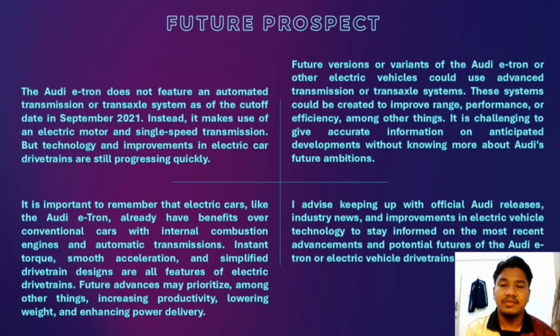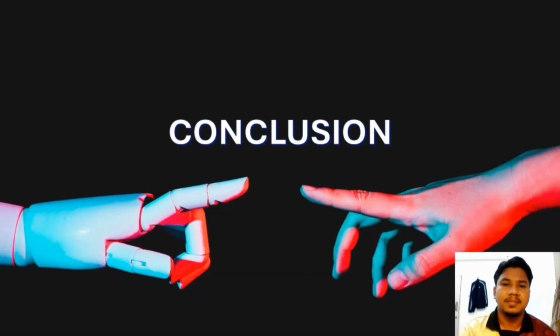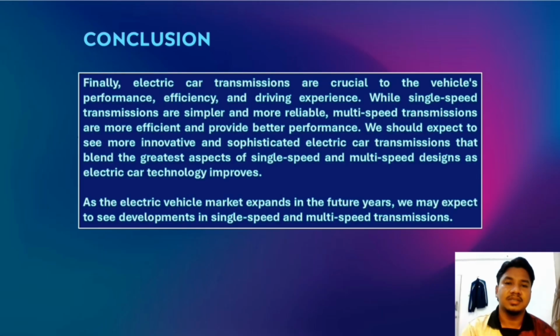The last one, I advise keeping up with official Audi releases, industry news, and improvements in electric vehicle technology to stay informed on the most recent advancements and potential features of the Audi e-tron or electric vehicle drivetrains in general. Okay, the last one, conclusion.